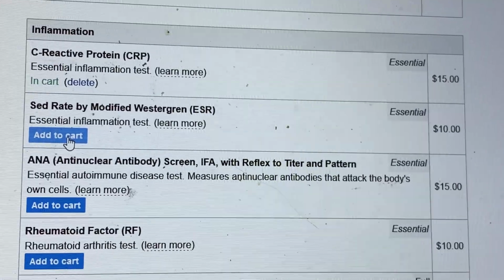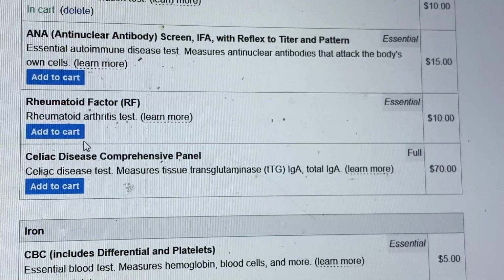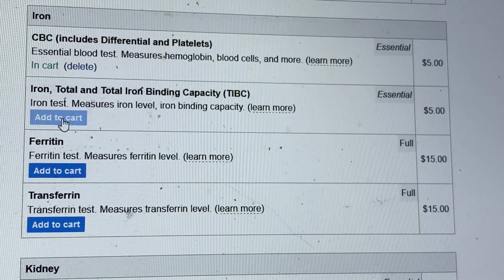So anyways, I got the ESR, the SED rate. That's pretty good, I think. And this other stuff, I don't know. I don't have rheumatoid or anything, or celiac. It's like $70. And then going down, iron is probably really important, especially if you're vegan or not.